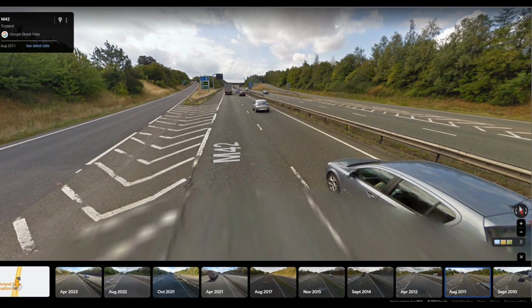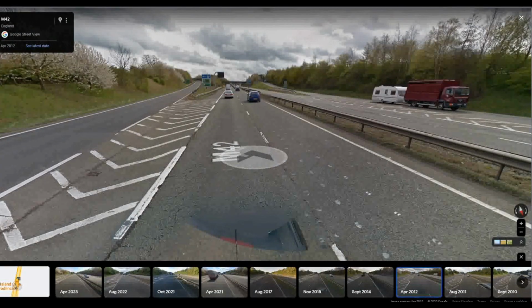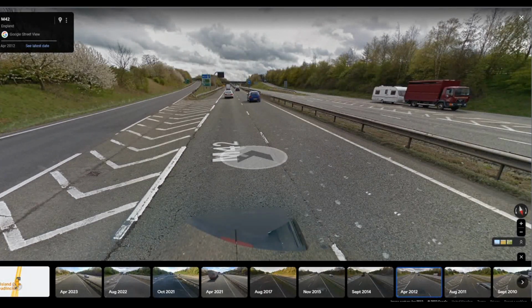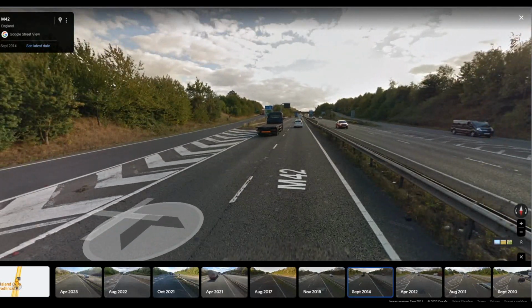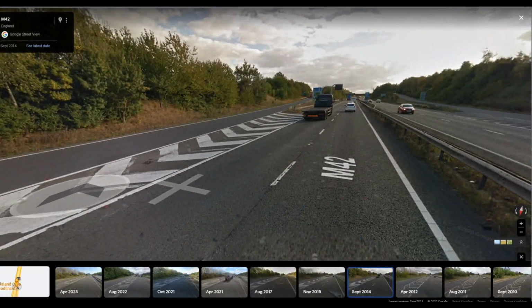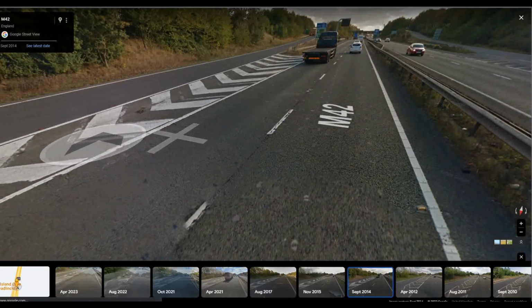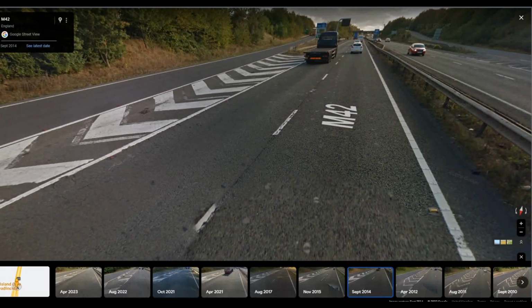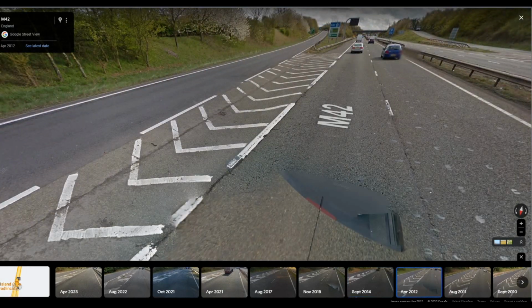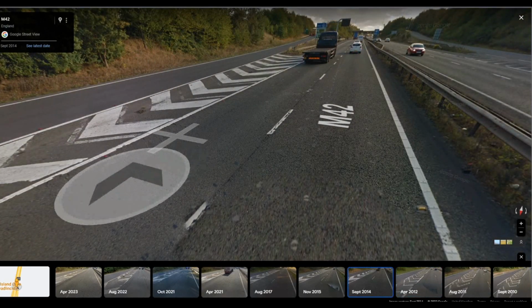2011, 12, 14. So in 2013 they get redone, but they're already wearing off. So between 2012 and 2014 they changed them, but they're already wearing off.